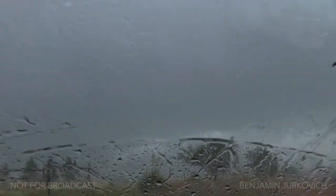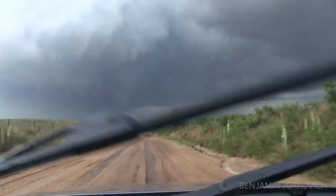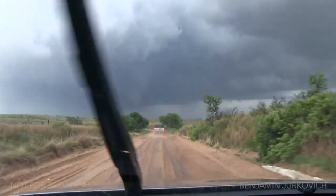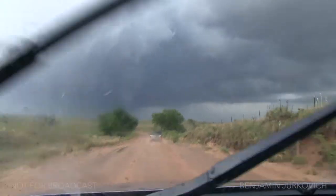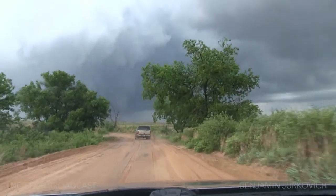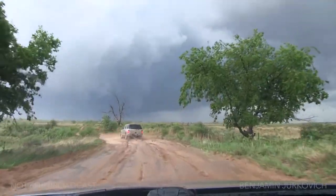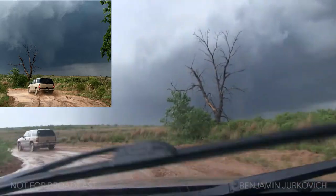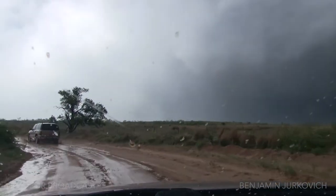I was trying so hard to get back north to get in front of the storm that I missed an opportunity to watch an amazing tornado. I should not have been so greedy and should have just pulled over right there and gotten the low contrast view of the tornado. Apparently it was on the ground for 20 minutes and it produced a beautiful elephant trunk.